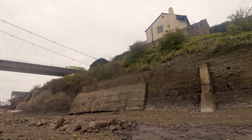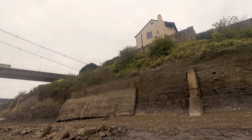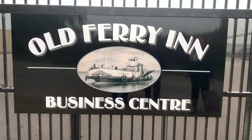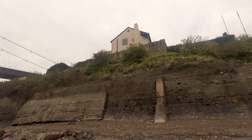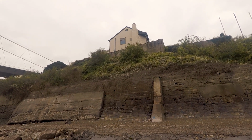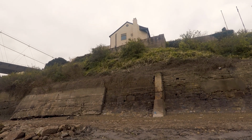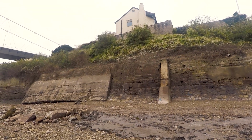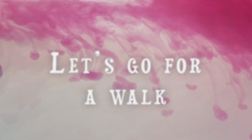The building on the cliff top is the Old Ferry Inn. It's closed down these days. It's now a business centre. So that's a bit of a shame. So what we're hoping to find down here is evidence of pub life, and we've seen plenty of that. There are glasses, bits of pottery, pipe stems, and it does seem to be concentrated in this area somewhat.